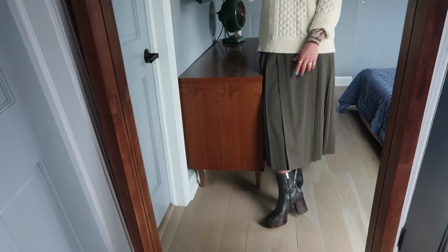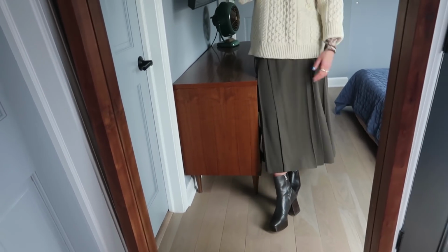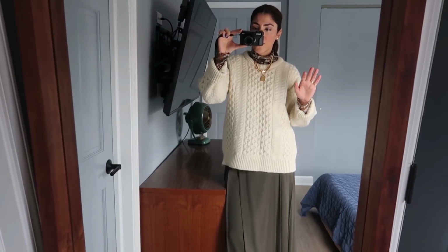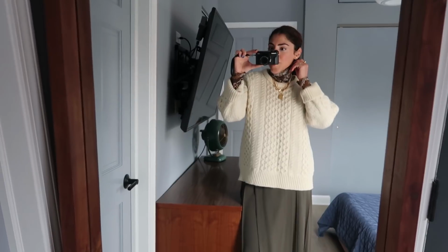You could do kind of a mid calf type boot. You could do a knee-high boot. Don't do an ankle boot. It's not gonna look good. Highly recommend something higher than the ankle. That's my styling tip of the day.